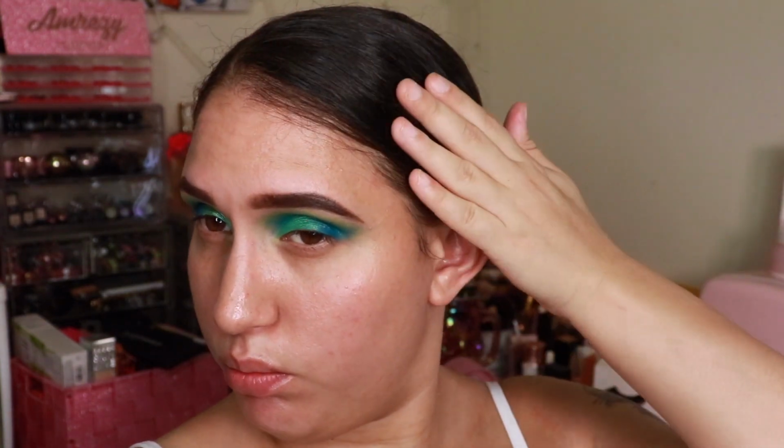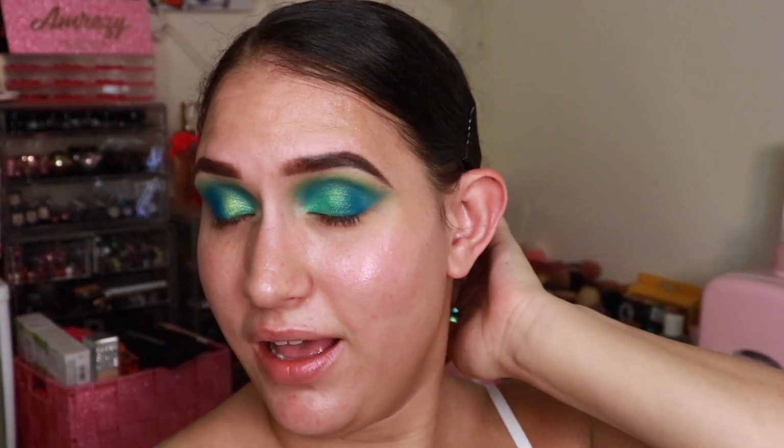And it's a $20 palette. And on top of that, it's for a great cause. Like, this is so beautiful. Girl needs to do her hair though. But it's pretty though, I cannot front. Like, it's really pretty. So I'm gonna finish up my face.